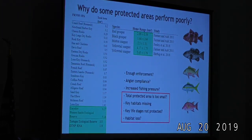So I want to talk then, before I get into talking specifically about the proposed changes to some of the zones, about why we see some of these areas performing better than others. I've listed 7 reasons here, and I'm only going to mention those related to the biological aspects of the species. The first thing I want to talk about is the size of the SPAs and other protected areas that we put in place.